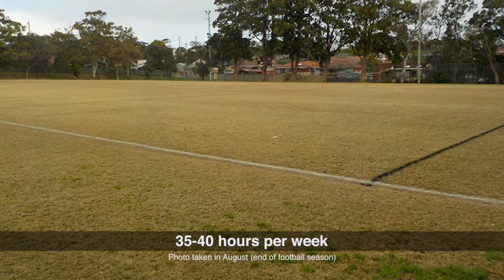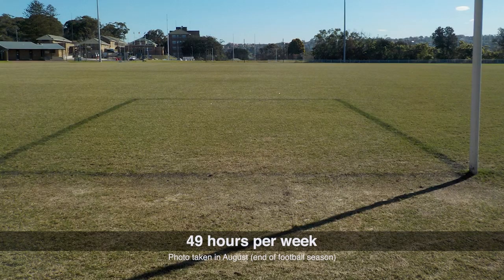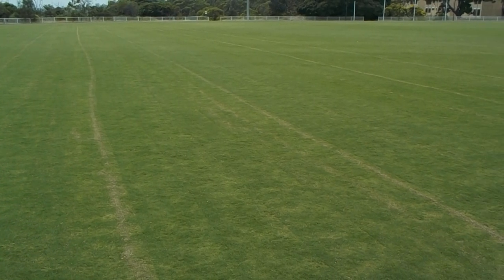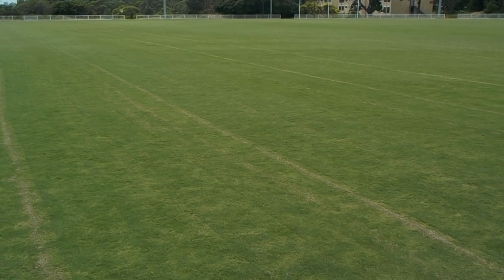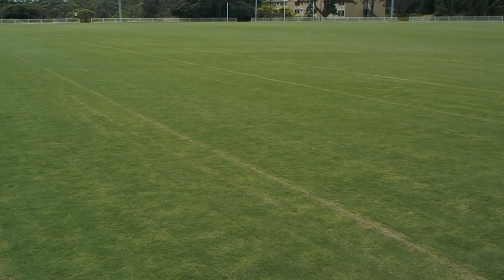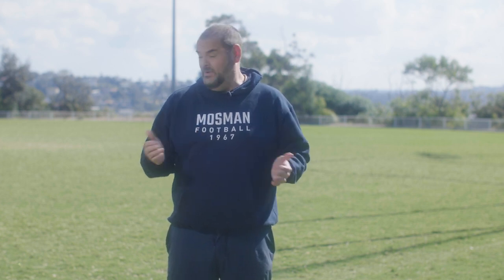If sporting fields are built and maintained correctly, they can handle very high levels of wear. There are living examples of fields that cope with considerably more than 40 hours per week, year after year, and recover without any turf patching. One of these fields is Middlehead Oval. Let's see how it performs. We're over the moon with it. Our men's Premier League team like this pitch so much now that they've actually moved their home games from Allan Border Oval to actually be at Middlehead Oval.